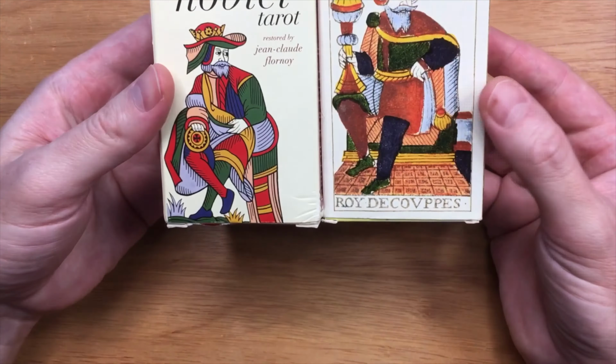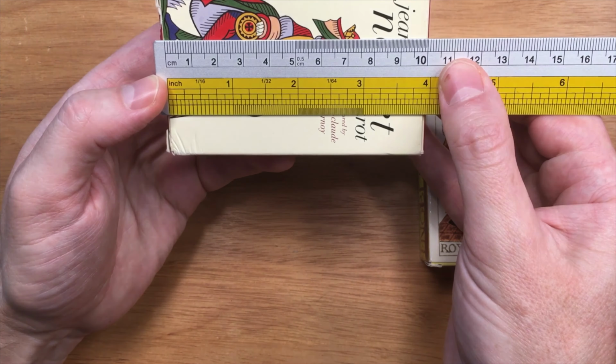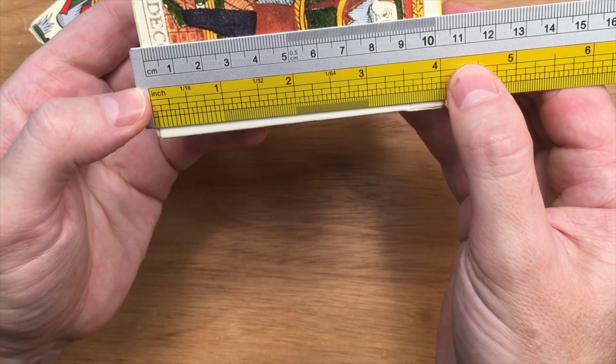So we have just under 6.5 centimeters for the width. For the length, we have 10, and for the height, the thickness of the cards, we're looking at about 4 centimeters. Whereas the Peterson deck, again, just under 6.5, roughly the same size, and just over 10 centimeters. And for the thickness, the depth of the cards, we're looking at just over about 3 centimeters. So again, comparing them side by side, you can see the significant difference there.